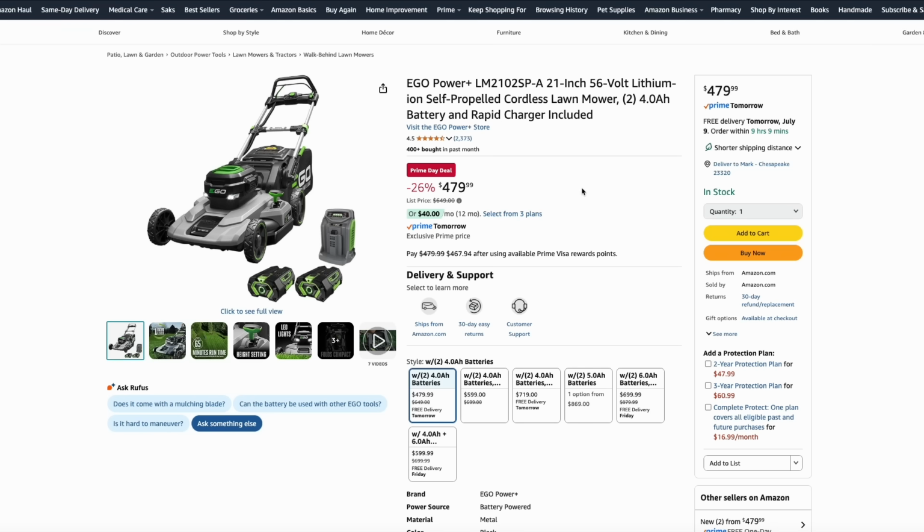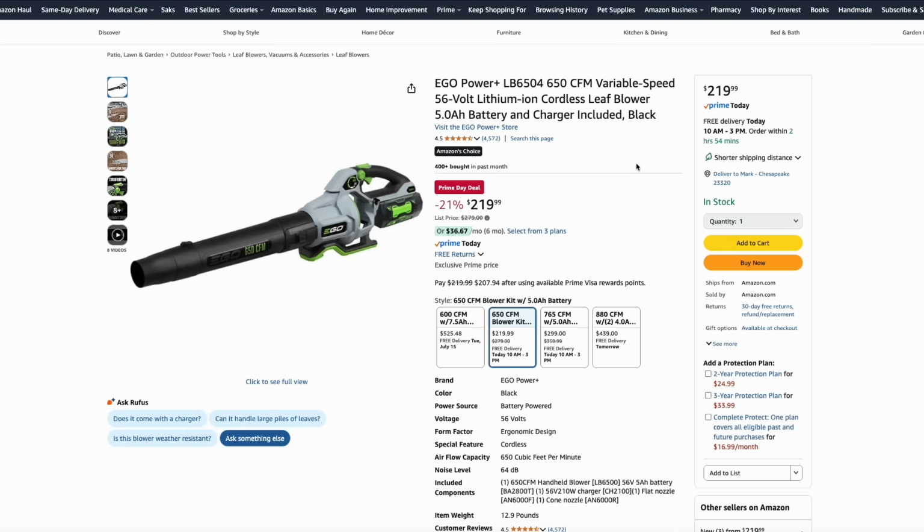Ego also has some nice deals going on. Here's the 21-inch self-propelled lawnmower. You're getting 2 4 amp hour batteries and a rapid charger included with that at $480. They also have their 650 CFM leaf blower with the 5 amp hour battery and charger. That's the key there. This is 21% off at $220. So a nice price there with that battery included.